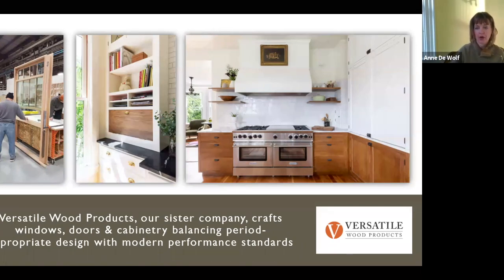We can talk to each other, figure out challenges, and are very familiar with each other's processes, so it makes for a really efficient process. The Versatile tradespeople are very, very good. They can build you windows, doors, cabinetry. We build a lot of custom cabinetry for homes, lots of large windows for industrial buildings that are historic in nature, and some very contemporary assemblies as well. We meet very high performance and design standards.